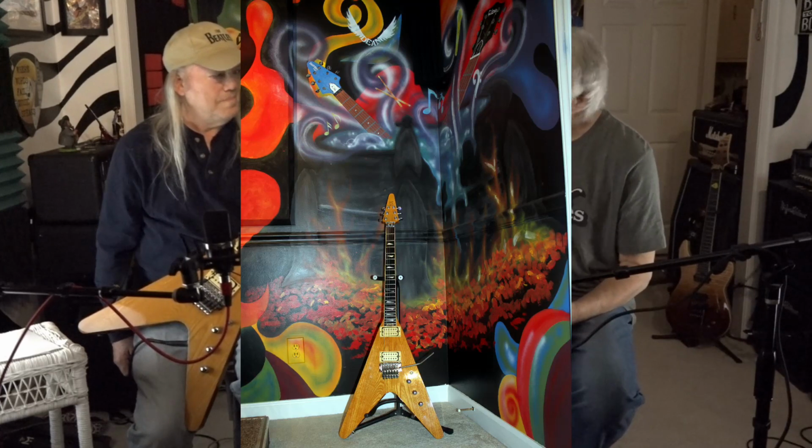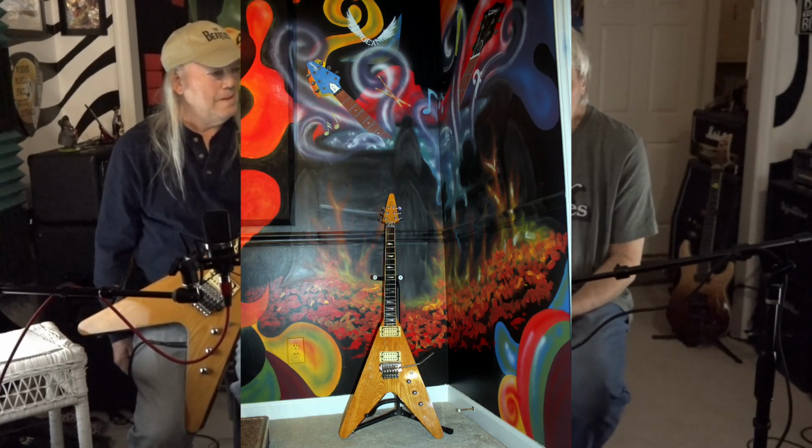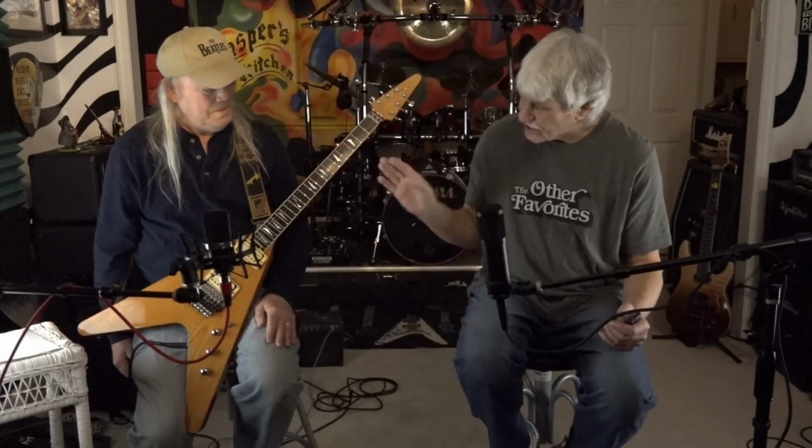When I initially picked up my Explorer, this guitar was pretty much finished on a stand, but it didn't have strings. Shortly after that, I moved to Texas. Never got to see Brad again, and long story short, about 30 years later, I moved back to North Carolina, and I contacted Brad, and he still had this guitar. I want him to tell you a little bit about it.